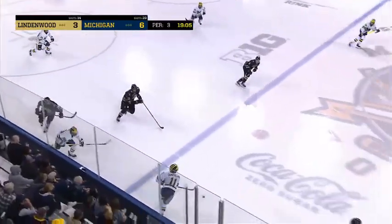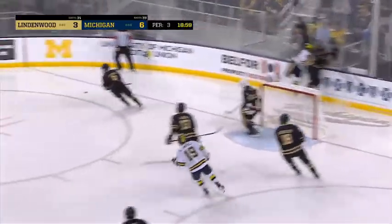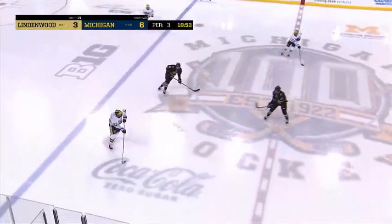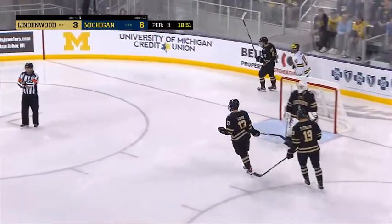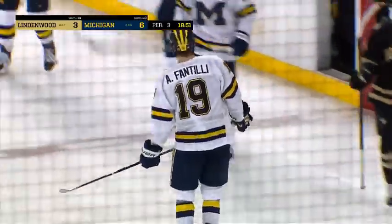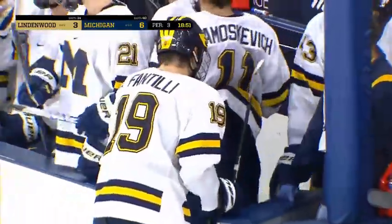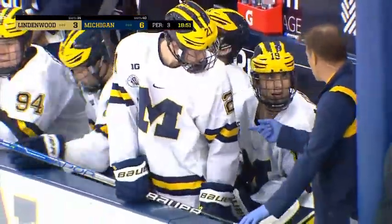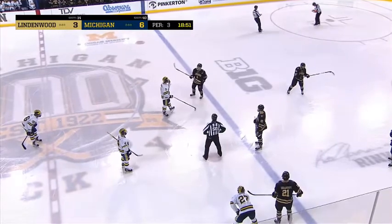Holt's got it up to Fantilli, to Samuskevich with two goals. Way ahead for Dylan Duke, coming hard from the outside, pushed off the puck. Actually a pretty good defensive play by Joe Prody. And we have an offside call at the line. Yeah, Prody just would not let go of Dylan Duke, so Adam Fantilli did not recognize that Duke was trapped, thus the offside. A minute nine into this period. Michigan now with 40 shots on net, and Michigan with two DTE Energy power play goals tonight.